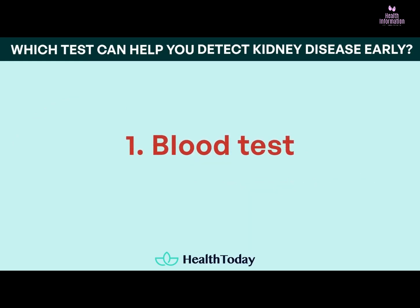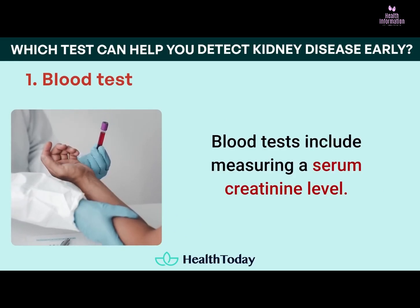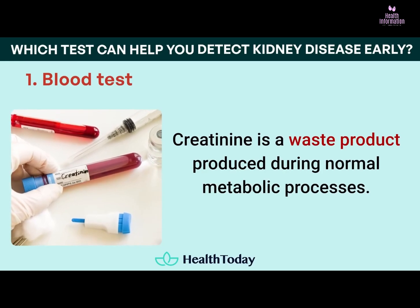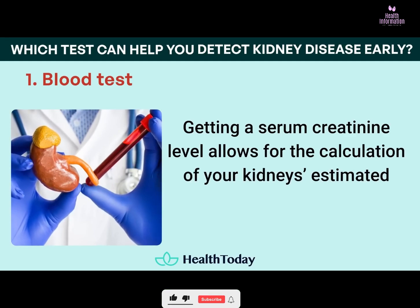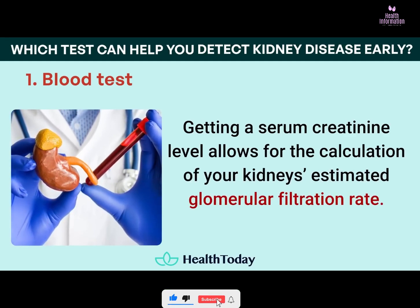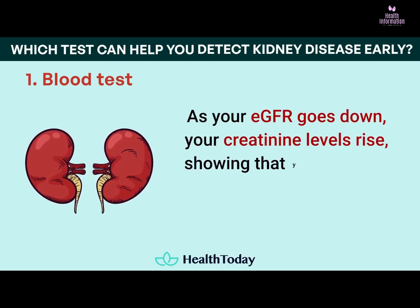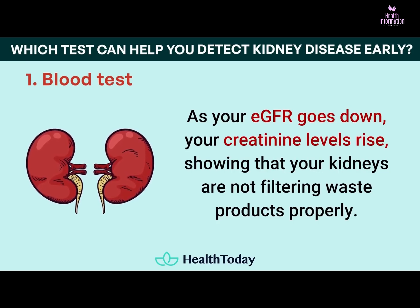1. Blood test. Blood tests include measuring a serum creatinine level. Creatinine is a waste product produced during normal metabolic processes. Getting a serum creatinine level allows for the calculation of your kidney's estimated glomerular filtration rate. As your eGFR goes down, your creatinine levels rise, showing that your kidneys are not filtering waste products properly.